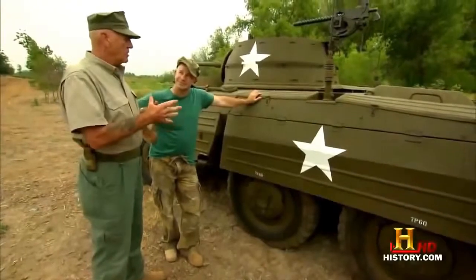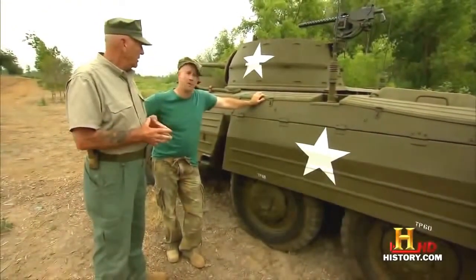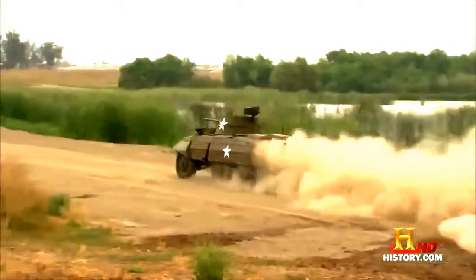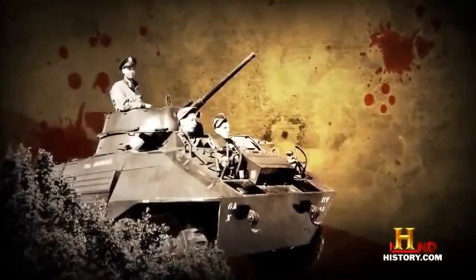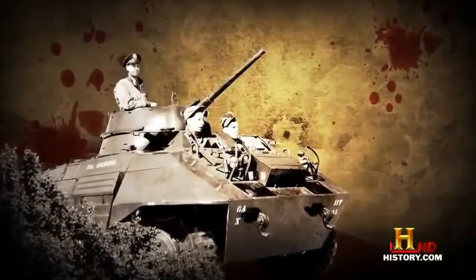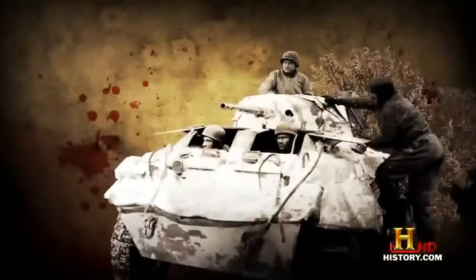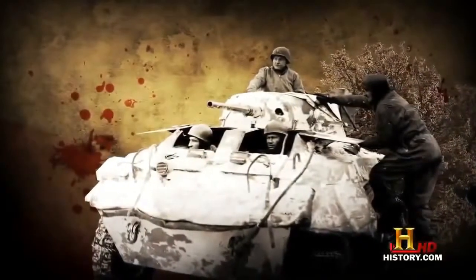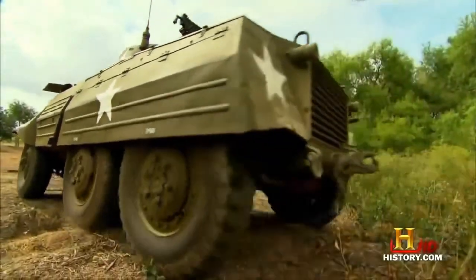So Harlan, tell me, what's the range of the vehicle? About 400 miles, Gunny. Oh, that's a long ways for a... It's like a horse for the cavalry, to go out and scout and come back and report to the CO on what they found. The M8 was so stealthy at carrying out its wartime recon work, the Nazis nicknamed these units the Ghosts of Patton's Army. Well, let's see how this ghostly Greyhound moves.